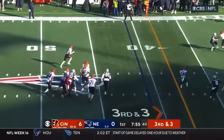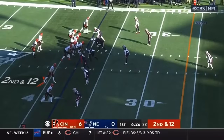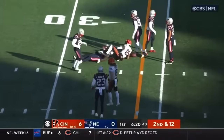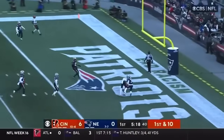Burrow feels the pressure. He's going to run for the first down. And just say, oh, let's go play now. They just kept going, and it turned out well. A dart from Burrow to Higgins. It's the extra point. Bears still lead 7-6. Back to you guys in New England.